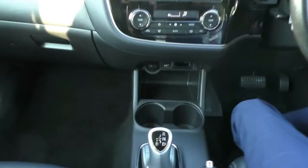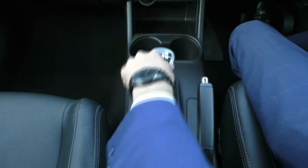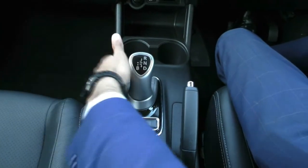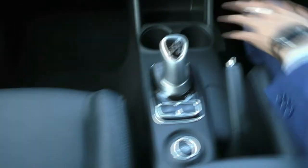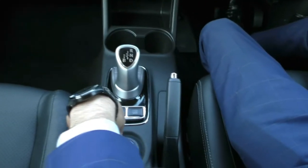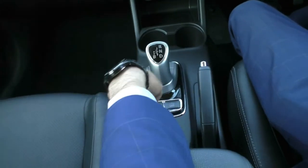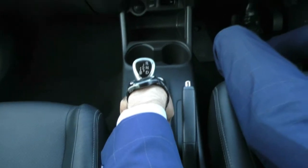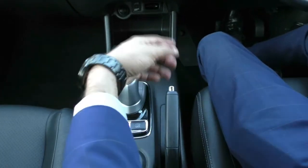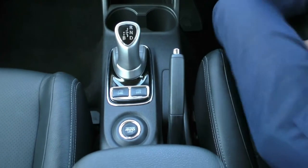Now below that, some storage, 2 cup holders, and the shifter here, which looks a little different to what you might be used to. Pushing it to the side and down puts it in drive, side and up puts it in reverse, or behind the steering wheel just press the P to put it into park. Now there is a charge button here, which if you press that, it uses the petrol motor to charge the electric motor, and then the save button if you need to save a little bit of extra battery charge.